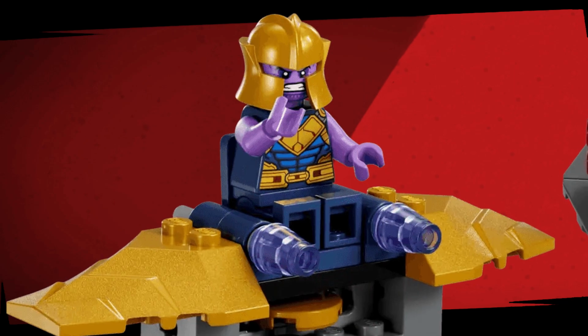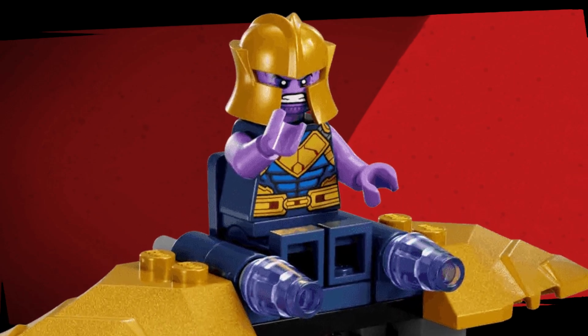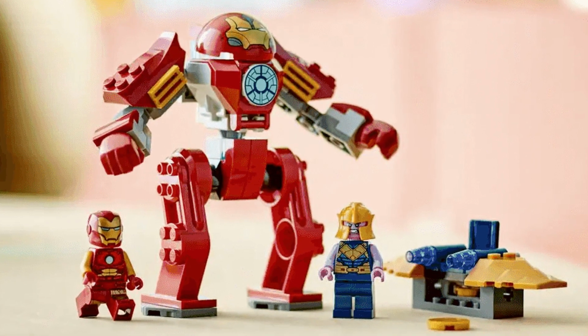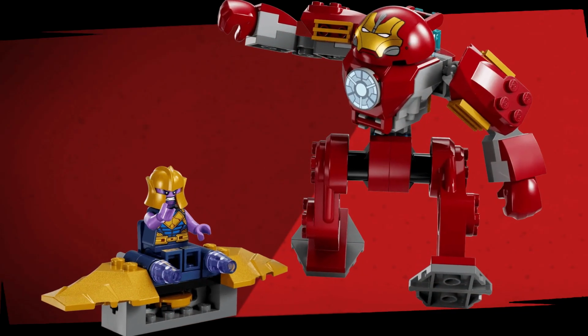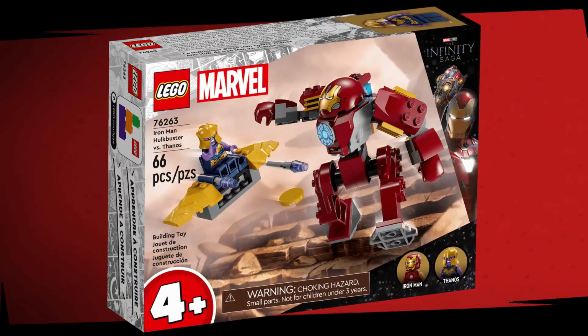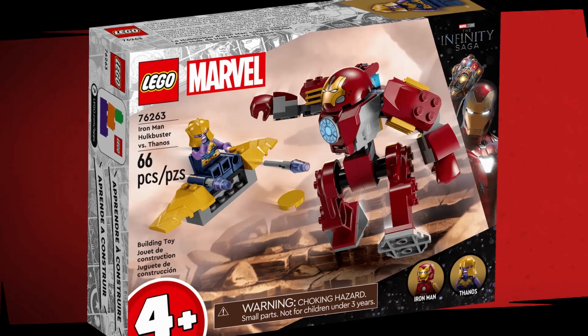But the Thanos is reused from a previous Marvel wave, so definitely not as exciting on that end. But the Hulkbuster itself looks pretty good for what it is. Thanos' vehicle is definitely a bit lackluster. It's like a flying throne in a way, which, you know, is cool, I guess, but still nothing too spectacular here, so that's why it ranks at the bottom.